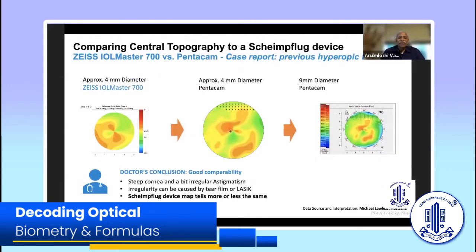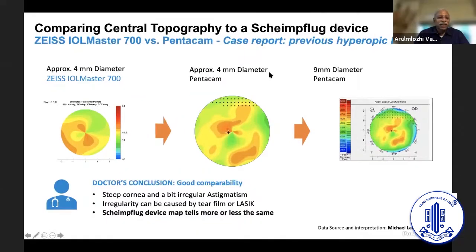So this is one where it is again slightly decentered, which is again very easily caught in the 5mm zone itself.